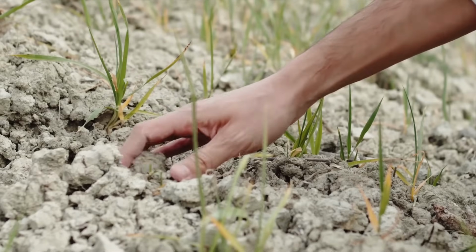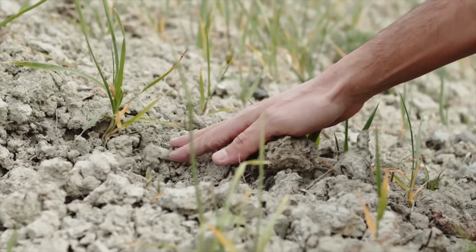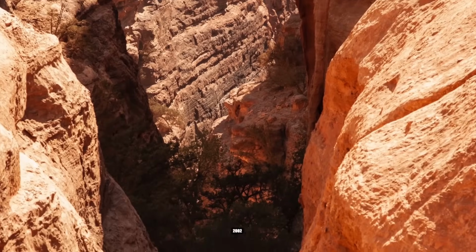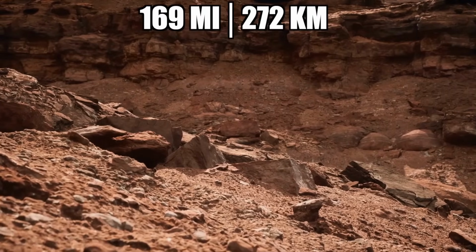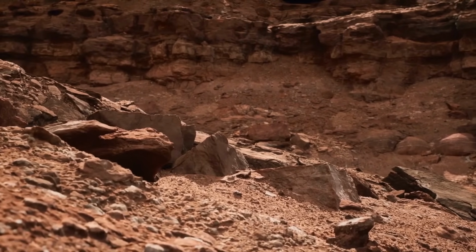Geologists say the cracks are because people are pumping out groundwater faster than the planet can replenish the underground aquifers. This is causing the ground beneath the Southwest to get super dry and occasionally crack open. Arizona has been monitoring the issue since 2002. According to the Arizona Geological Survey, there are roughly 169 miles of cracks right now in their state alone.